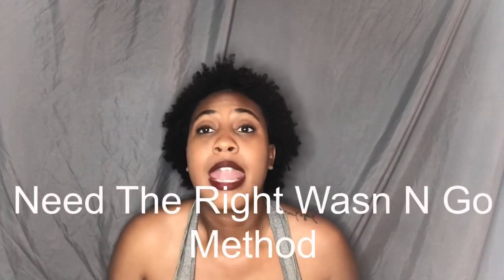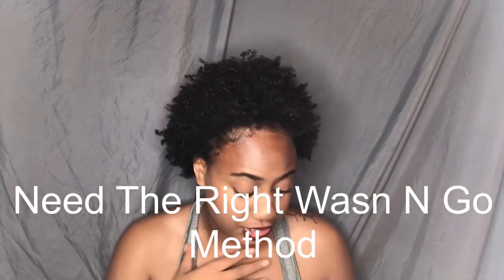And up next is you are not using the right method. Now for me, I love using the shingling method. The shingling method works for me. I feel like the shingling method just works great for type 4 hair, because you are taking your time, you're smoothing your hair, you're taking each strand, you're shingling it through, and then you're just smoothing it through. And you're giving your hair longevity. That's another reason I like the shingling method. And you're defining each curl, like every piece of curl is defined. Now it takes a long time, but it works.